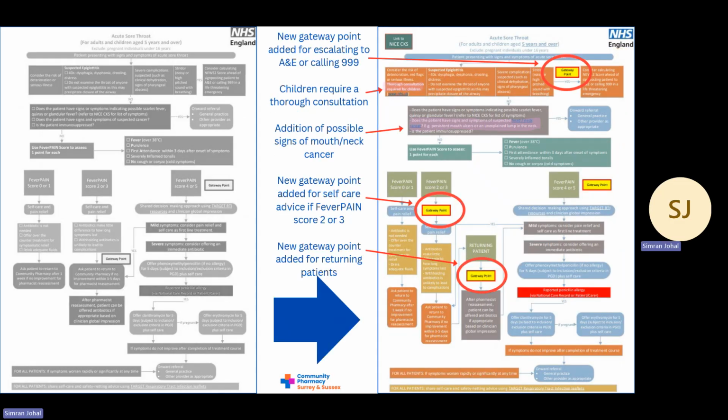With the acute sore throat pathway, there's the new gateway point for urgent escalation to A&E or calling 999. Children require a thorough consultation for acute sore throat. There is the addition of possible signs of mouth or neck cancer for pharmacists to consider for onward referral. And then there's a new gateway point added for self-care advice if patients present with a fever pain score of 2 or 3, and an additional gateway point for patients returning to the pharmacy.